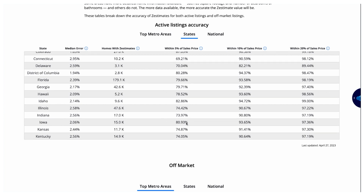So within 5% of sale price, only 81% of homes in Iowa, according to Zestimates, are correct. So 19% of them are outside of 5%, which means on a $300,000 home, 5% of that is $15,000. So 19% of homes are outside of this threshold. Depending on the price point, that's pretty significant. And then we go to 10%, and only just short of 94%. So over 6% of homes are outside. So on a $300,000 house, we're looking at over $30,000 off on price. And this is 20% and only 97.3%. So that's $60,000 they could be off. That's according to a $300,000 home.